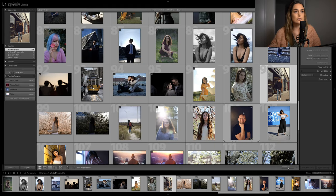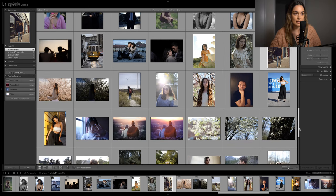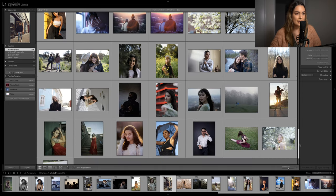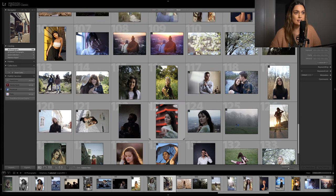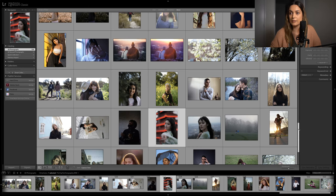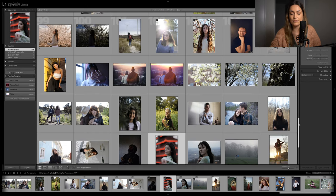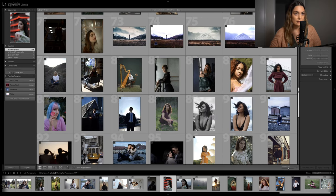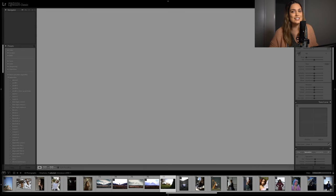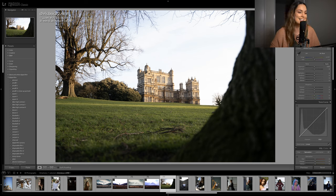Okay, so we have to look for the photo with the castle in the background. Do you know what number that is? Is it this? Oh, this one. I was like, surely I'll know what a castle is when I see it. 77, yeah. I feel like you said it just as I found it. Oh my gosh, this photo is so cool. Another one by Chris Booker.